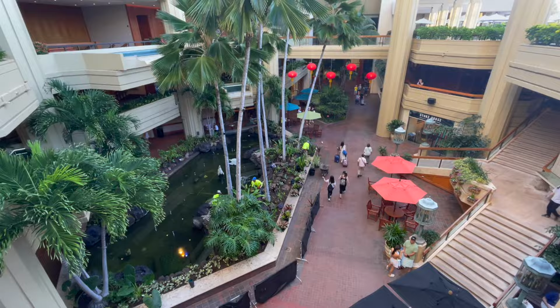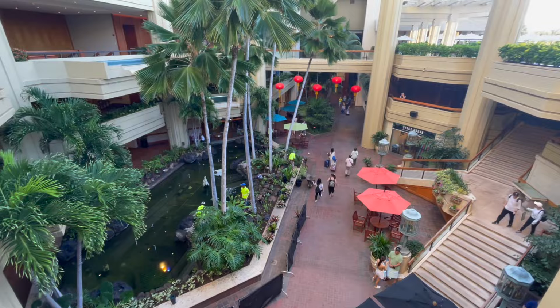There's a main atrium with a koi pond and basically a ton of different shops. There's 3 ABC stores within the building itself, so you're going to be at no loss to find anything you're looking for if you forgot anything on your trip. I believe our plan for the day is to go see the Pearl Harbor Museum, which I think should be pretty cool. I've never seen that before, and then we're going to try to get some breakfast along the way.